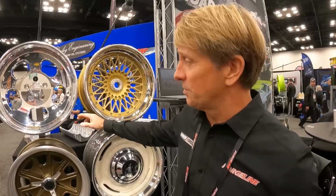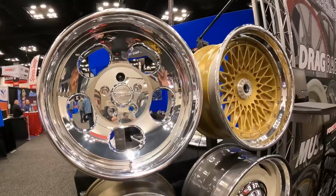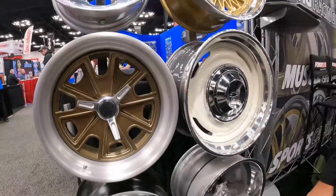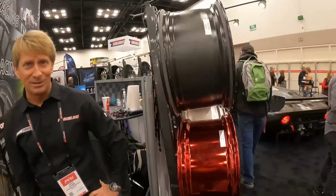A new wheel for this year, we call this the ET3C, which looks like an old slotted mag. We make that in 17, 18, 19, even 20 inch. Oh, nice. That's a sweet wheel. I love all these. This is more of a classic style.